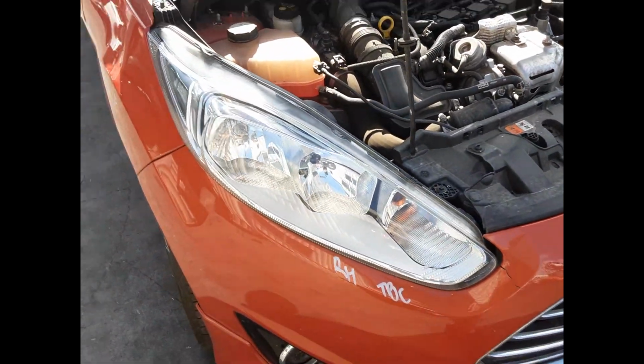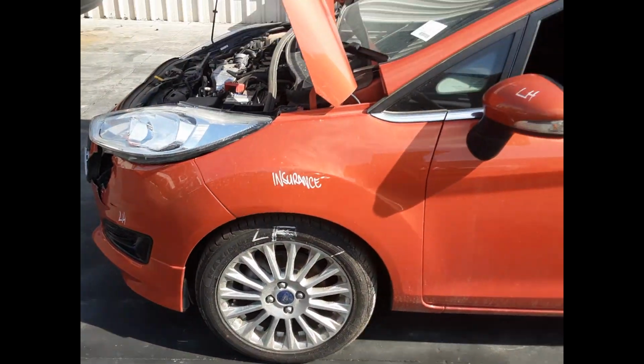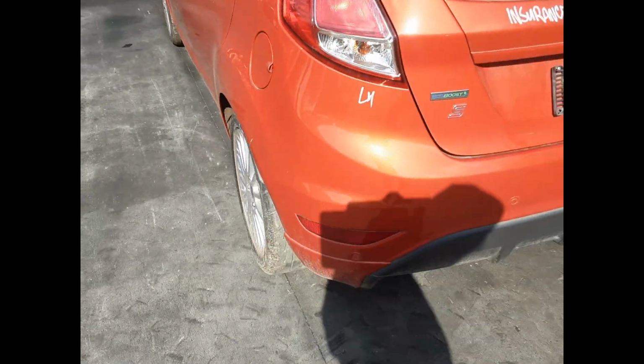We have the right hand headlight, right hand fog light, left hand fog light. Left guard has no damage, left power door mirror, left front 16-inch factory alloy mag with a good tyre. Both left hand doors have no damage. Left rear 16-inch factory alloy mag with a good tyre. We have the left hand tail light, tidy rear bumper cover.